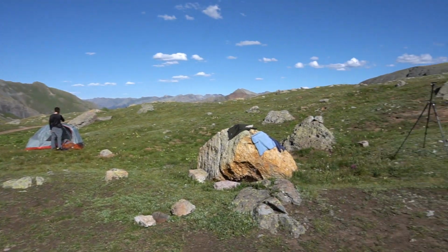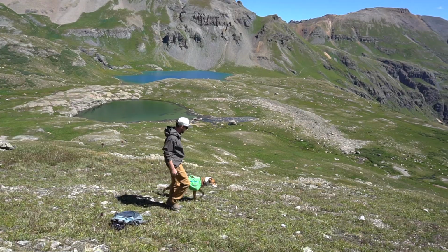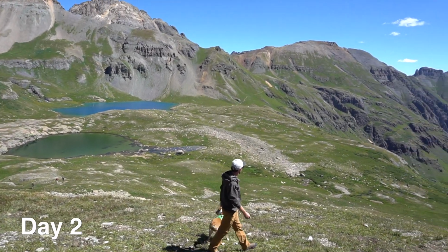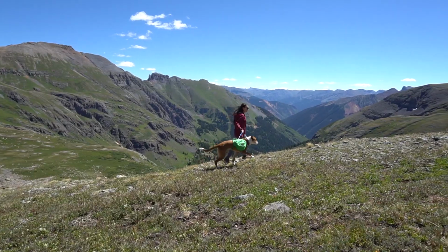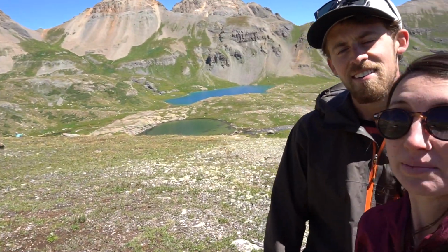Socially distanced camping right here. We're at Ice Lake Basin, or Ice Lake Trail. And you can see two of the lakes. I don't know what the second one is called. I think the first one, the bluer one, is called Ice Lake. And there are, I think, four lakes up on this trail. We've seen two so far. We're gonna skip the farthest one because I've done it before and it's kind of anticlimactic.